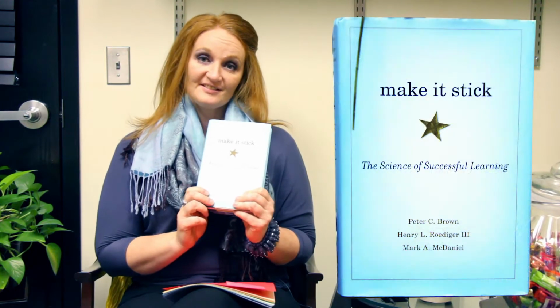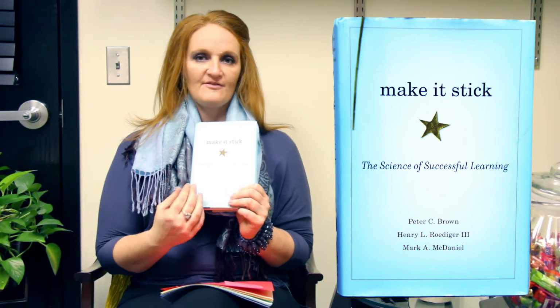The first one is to get the book and read it, called Make It Stick. Now this book you can find in a library, on Amazon, in a bookstore, or online in other places, but you need to have this book read before our first orientation on Thursday of the first week of classes.